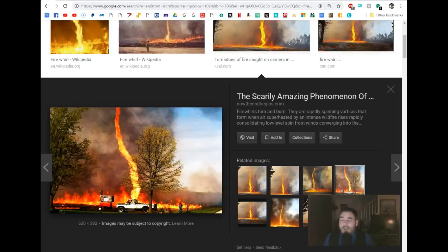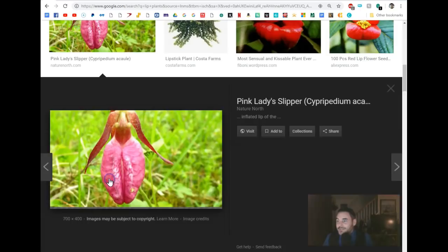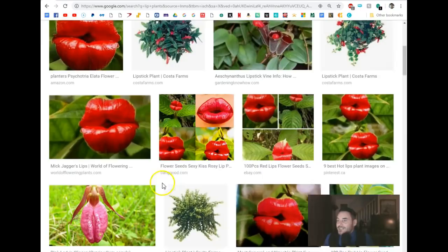All right, how about this? Lip plants. Yes, you heard me right. Lip plant. Look, look. They call it Mick Jagger. Look at this thing. I mean, come on. And that's what it really looks like. They really look like lips. Oh my goodness. Whoa, we won't even say what this one looks like. Oh, anyway. But anyway, can you imagine? Can you imagine that these things exist? Lip plants. And there's the red fetish, by the way.